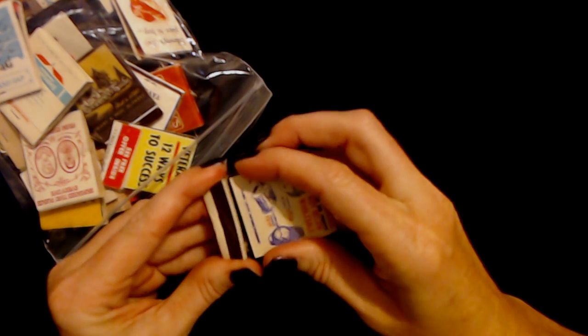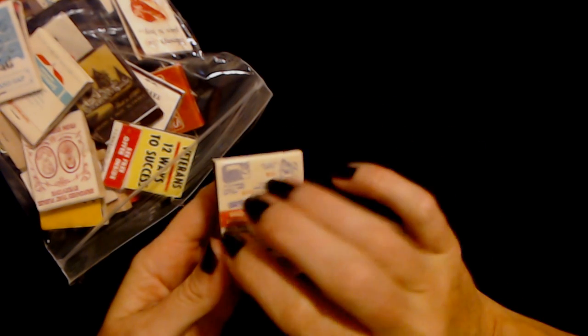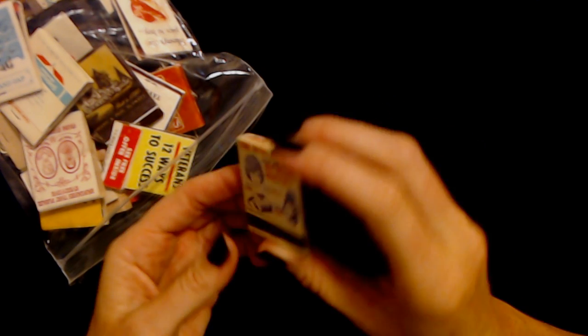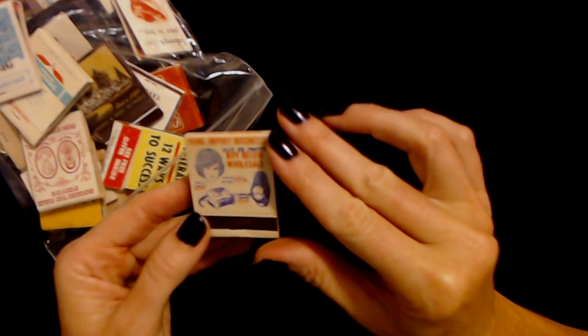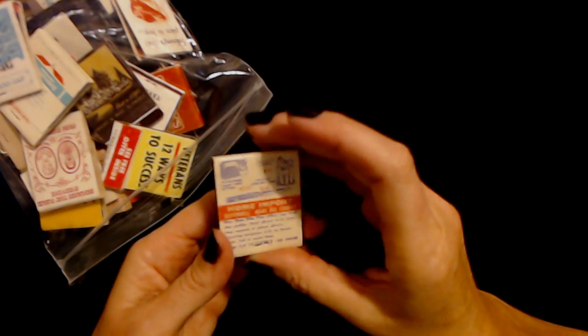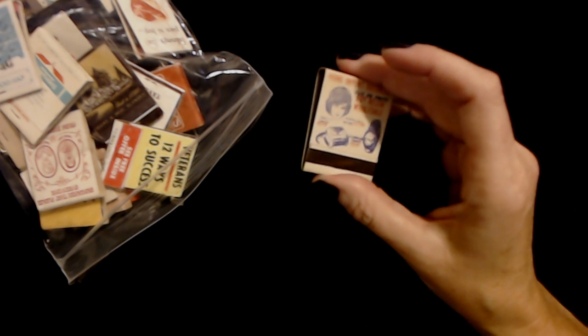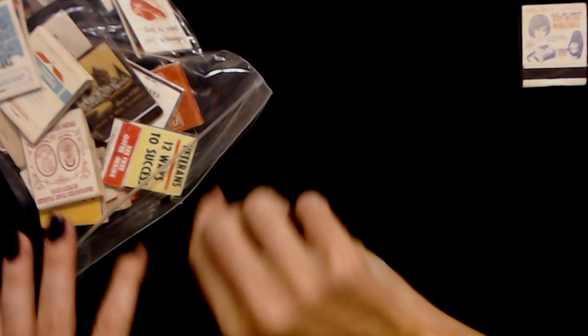I remember seeing these as a kid. My dad was a smoker when I was a kid, and he doesn't smoke anymore, but he smoked for years, and sometimes he would have little matchbooks like this lying around. Or they would have things where you could send away for a free book about a correspondence class or something like that. So there's the first one there.